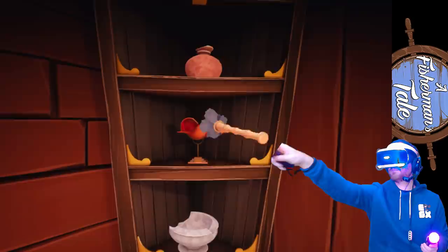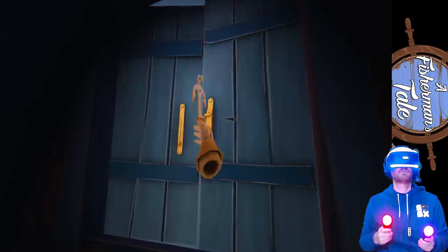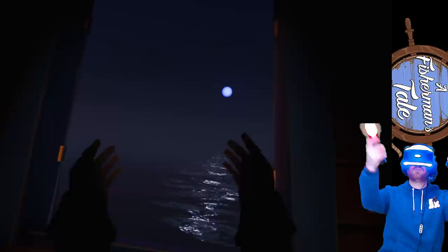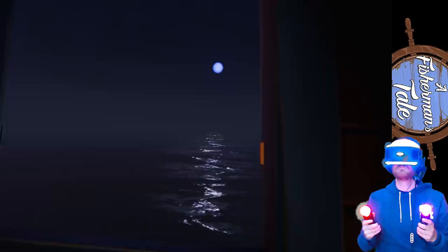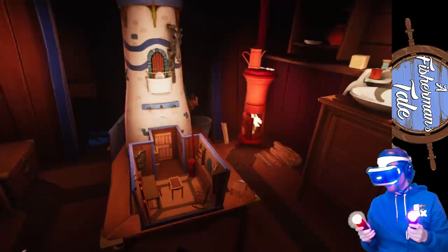Next, the fisherman would open wide his window to check the weather. Open wide my window. It did get a little stuffy. Oh, beautiful. Finally, and most important, every day he would work on his latest model. There, in the center of the room, a perfect model of his own little lighthouse, exact in every detail.